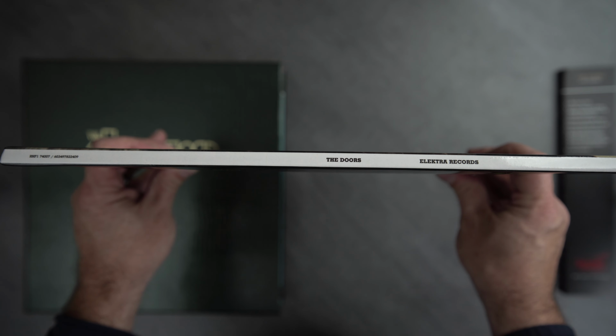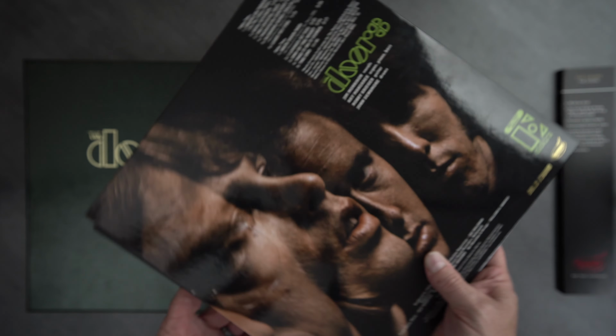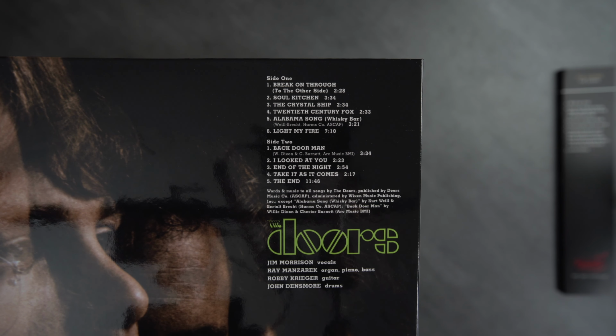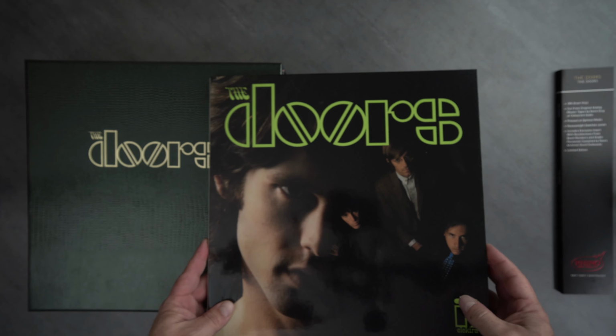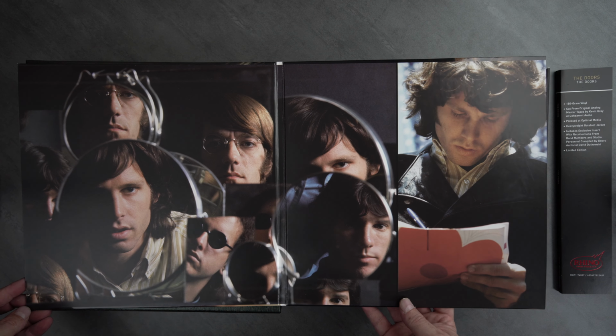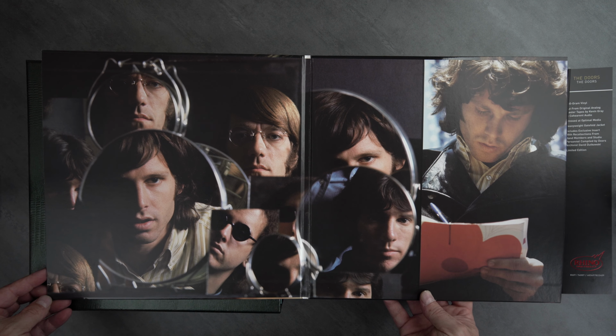It's interesting that Light My Fire is the last song on side one, because I know that a lot of times when it comes to audiophile recording and things like that, you usually want to put your best tracks in the beginning of the grooves and usually the softer tracks at the end of the grooves. For me, a lot of the inner tracks of these records are the ones that I remember the most, like Crystal Ship and Soul Kitchen, and also End of the Night. I hear that song over and over and over again when I think about this first self-titled record. But my all-time favorite track on this record is Backdoor Man.